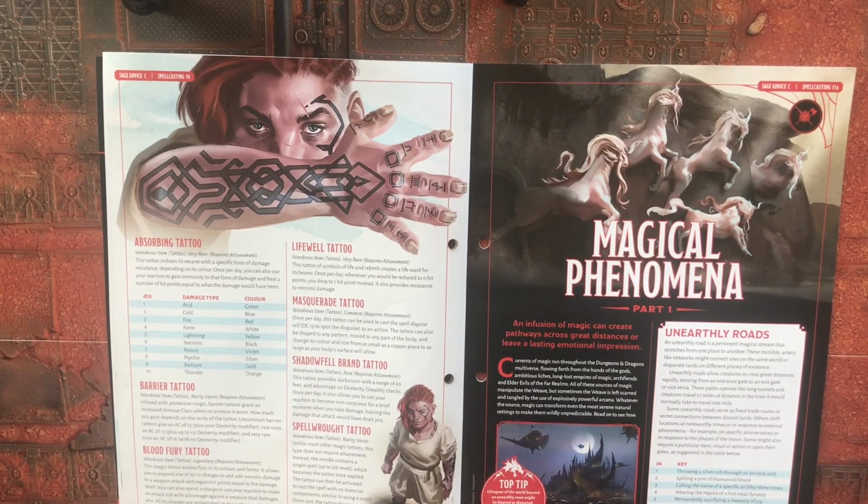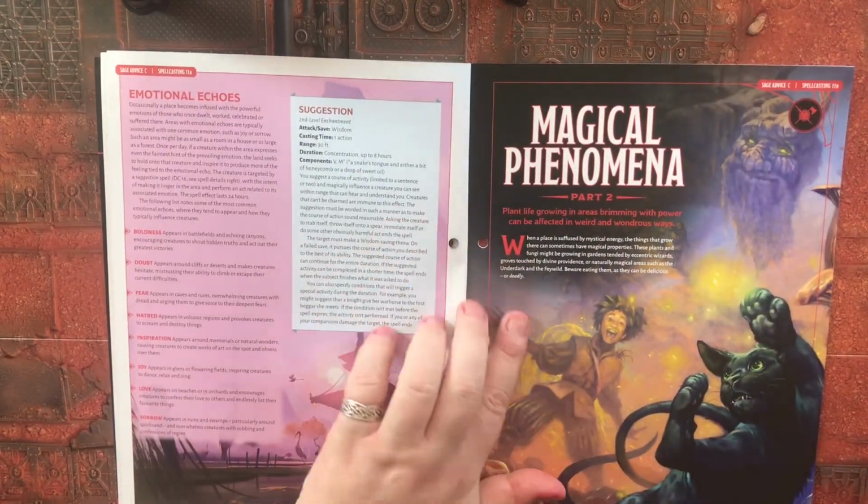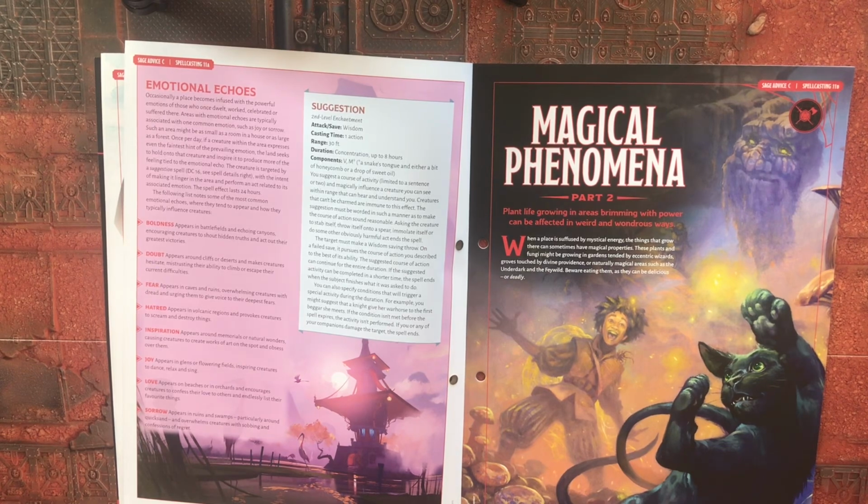An unearthly road is a persistent magical stream that stretches from one place to another. These invisible artery-like networks might connect sites on the same world or disparate lands on different planes of existence. Unearthly roads allow creatures to cross great distances, rapidly moving from an entrance gate to an exit gate or vice versa. Emotional echoes: boldness, doubt, fear, hatred, inspiration, joy, love, sorrow.